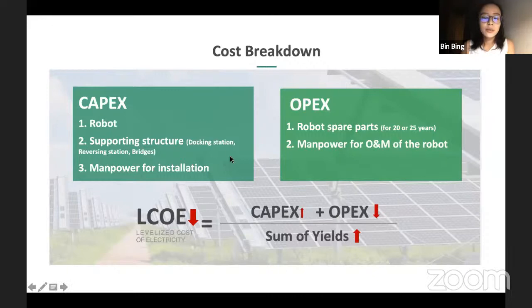So what we do is that we evaluate the project really ahead of time, really understand the environment, understand the overall project, and let our clients know if robot cleaning is the most optimal solution for them.